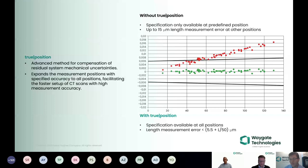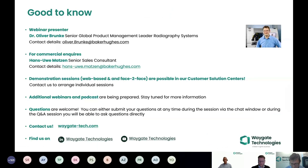To wrap up, we covered the portfolio of Waygate technology, specifically in X-ray, and the different applications. I would like to mention again, in case of additional questions, we have still around 10 minutes, right, Jan? Please don't hesitate to ask them now, or reach out to Hans Uwe or myself, and then you can get additional answers to these questions.